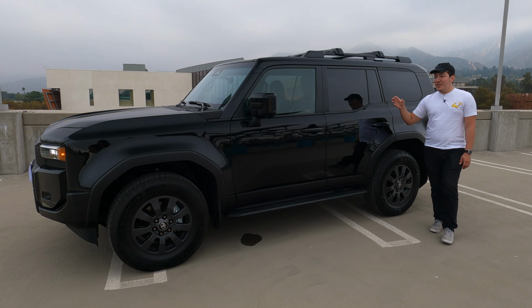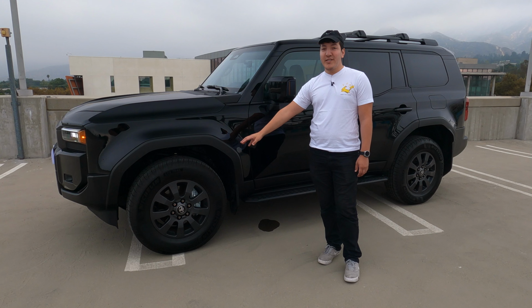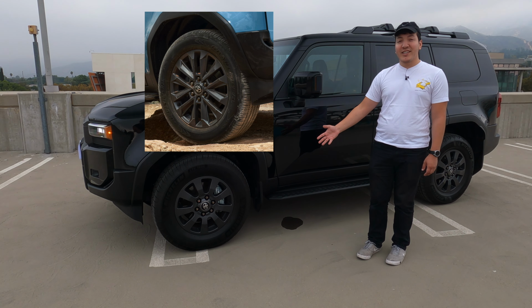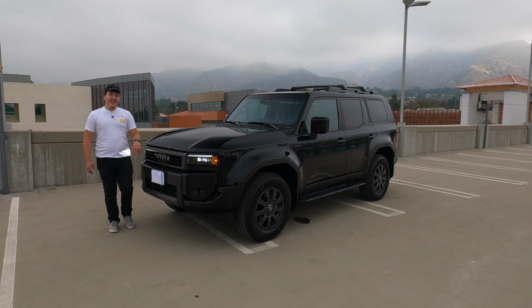But getting onto the wheels, we do have the 18-inch matte alloy wheels. So these are smaller, but for off-road, obviously you don't want really big wheels. You can get the optional 20-inch wheels in case you want to, but yeah, it gets the job done as well too. On the front side, we have the nice headlights.